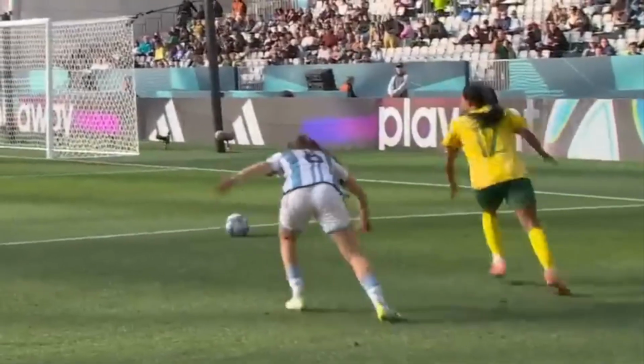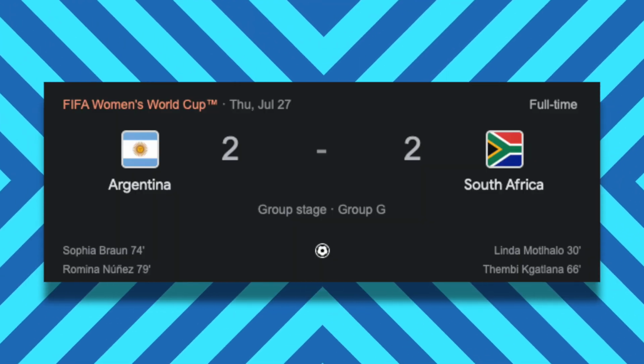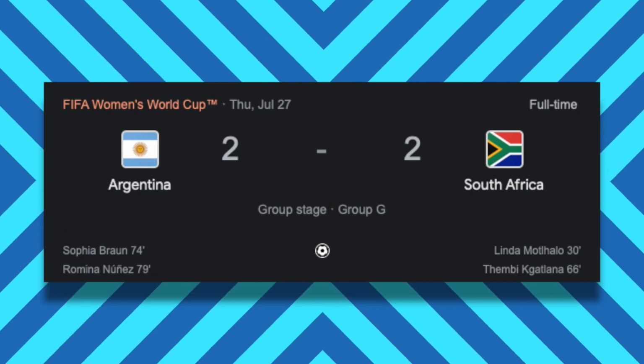Another blunder by the Argentinian defense led to a second goal by South Africa, as they seem to be running away with this. In the 74th minute, Sophia Braun scores an absolute banger from outside of the box to give Argentina life. But surely South Africa won't choke this game away. And just like that, Argentina come back and it's a tie game. Argentina managed to salvage a draw while South Africa disappointedly choke.